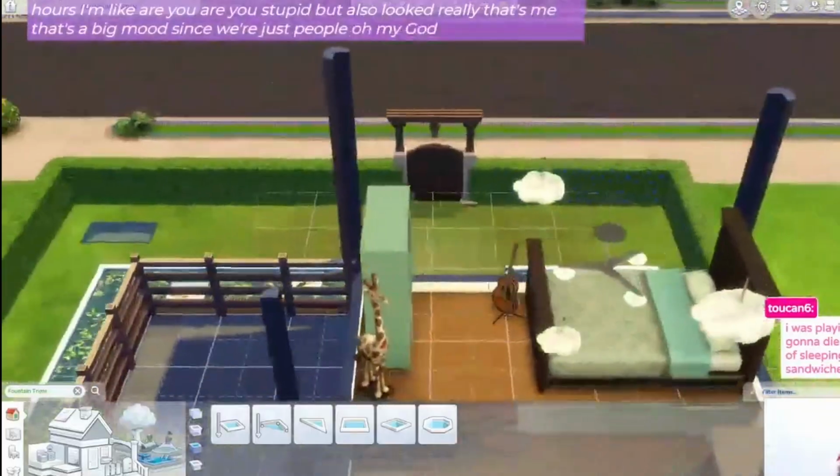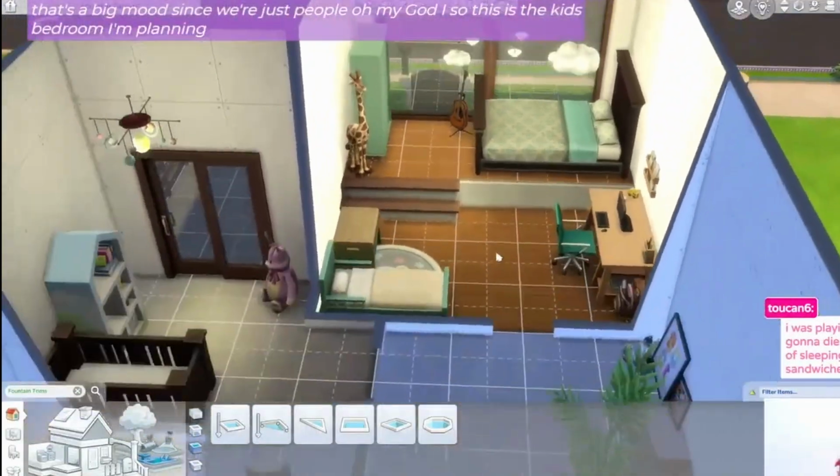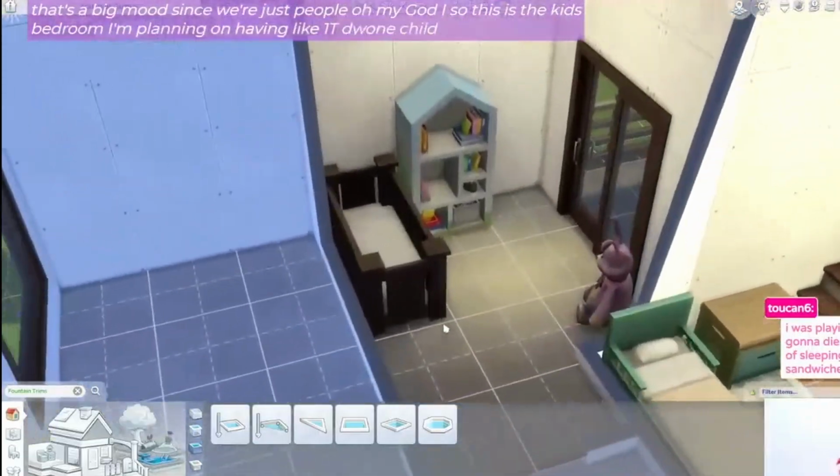I don't even know. This is the kids' bedroom. I'm planning on having one teen, one child, and then once we start playing, no! My CPU is already heating up!